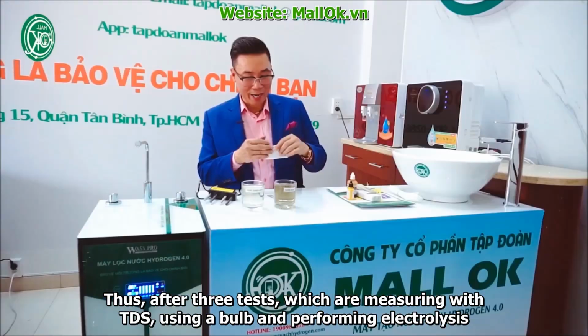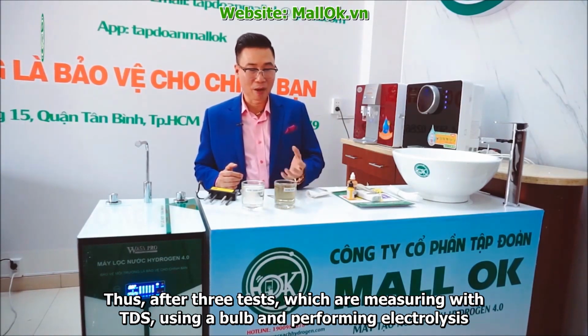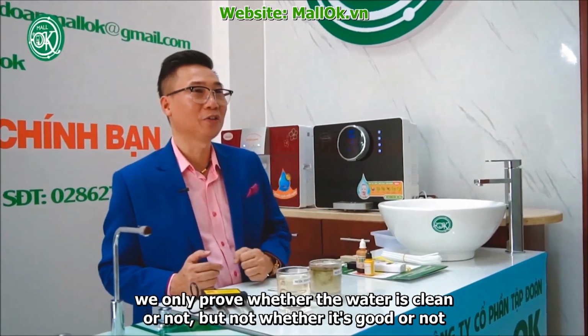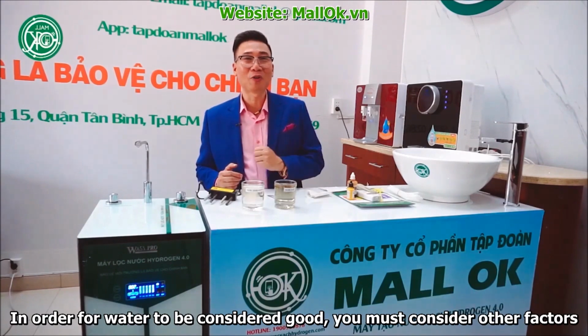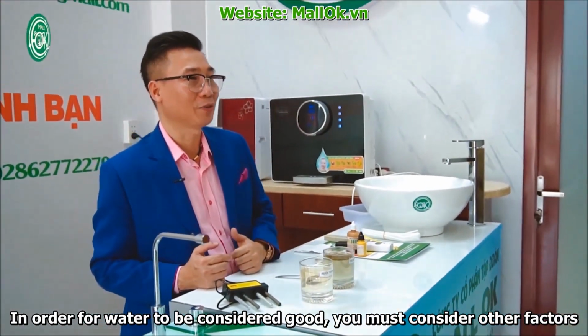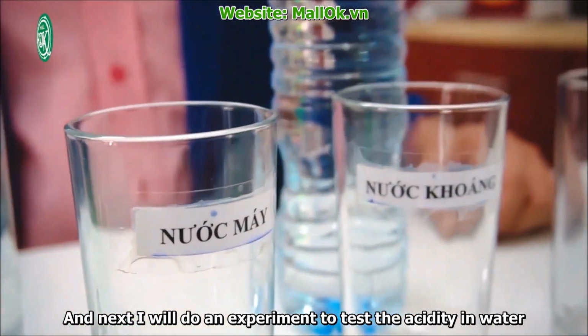Thus, after 3 tests, which are measuring with TDS, using a bulb and performing electrolysis, we only prove whether the water is clean or not, but not whether it's good or not. In order for water to be considered good, you must consider other factors. And next, I will do an experiment to test the acidity in water.